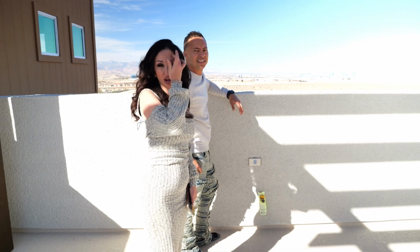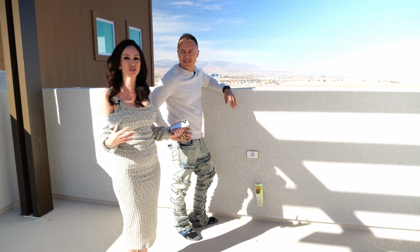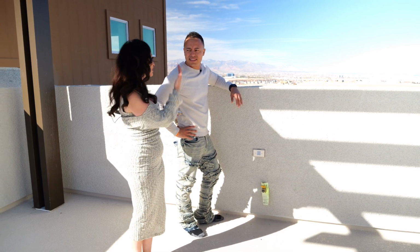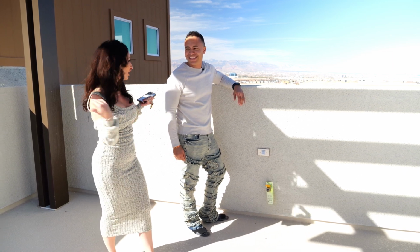Only 8 stories tall, so it's not a huge footprint on the residential neighborhood and doesn't seem too commercial, but it's still going to give all the residents an awesome amenity of having a full-on Station Casino, outdoor shopping center, pretty much every restaurant and amenity you can possibly need across the street.